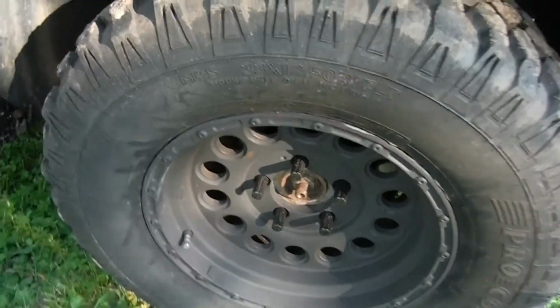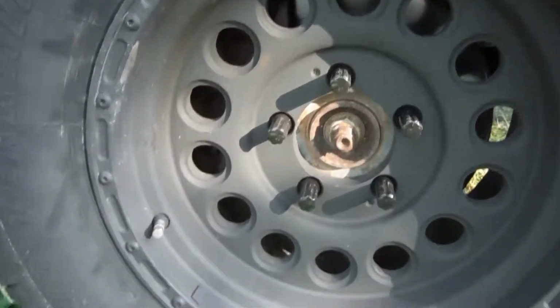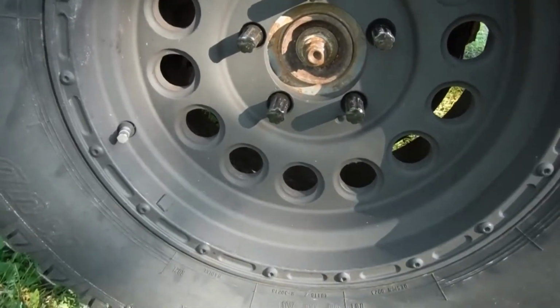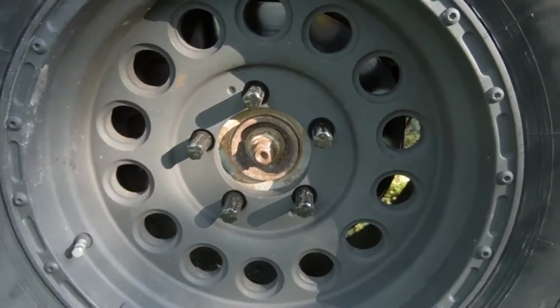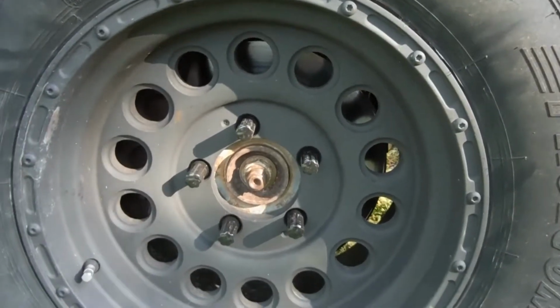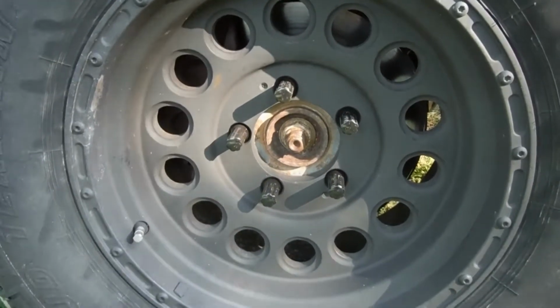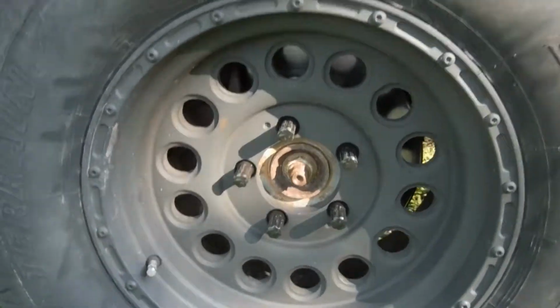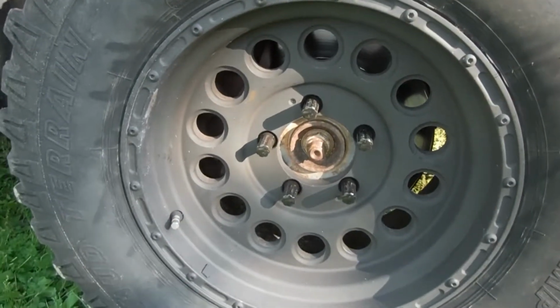But I did have to pay for paint. So I refinished these rims. They're not perfect, and there's a lot of crap all over them right now, but I love them. Everything that I've done to this truck, I absolutely love. I don't just love the truck, I'm back in love with this truck. It is so cool.